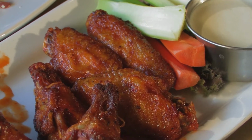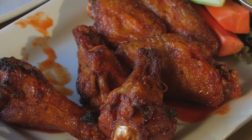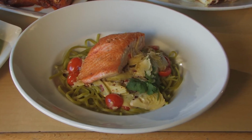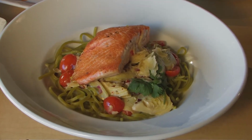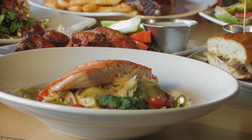One of my favorites also is the IPA wings. We also have buffalo wings, but the honey sriracha IPA wings are one of my favorite, sweet and spicy. And then we have our Mediterranean salmon pasta, and that is over spinach linguine tossed with tomatoes, artichoke hearts, and a nice wine butter sauce.